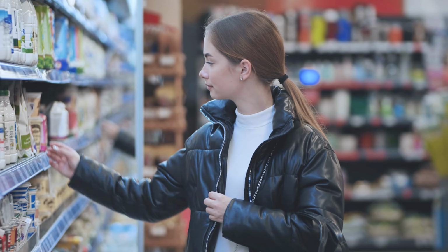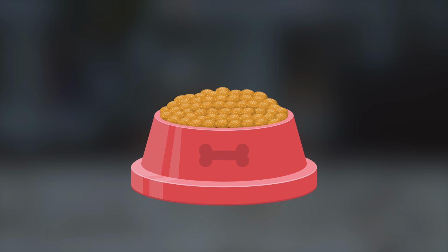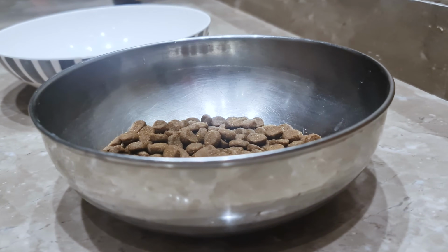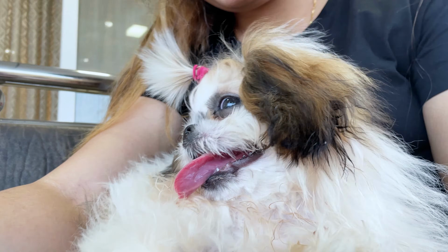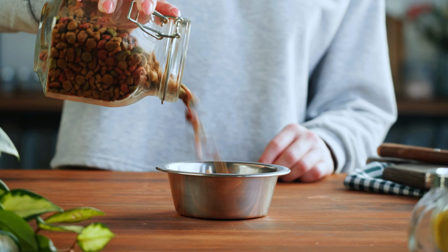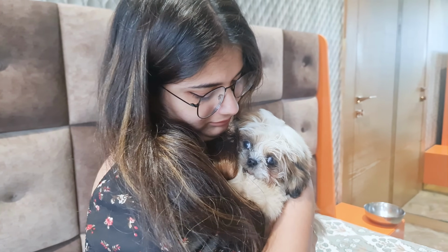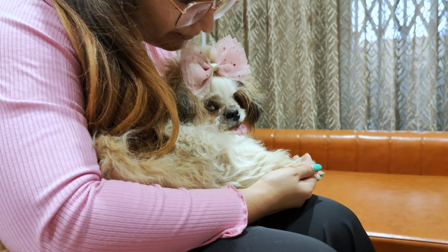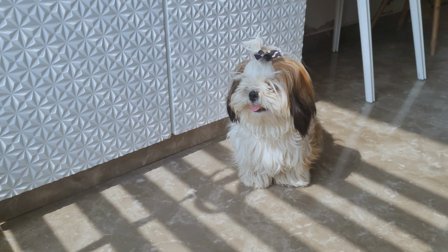When it comes to affordability, dry food is generally cheaper than wet food. However, it's important to choose a high-quality food that meets your Shih Tzu's nutritional needs, so don't just pick the cheapest option. You might need to try a few different brands and types of food to find the one that works best for your pup. Remember, the most important thing is to provide your Shih Tzu with a balanced and nutritious diet that supports their overall health and well-being.